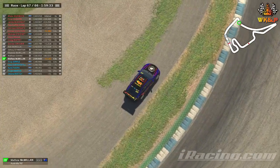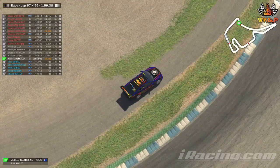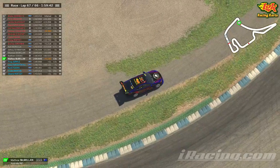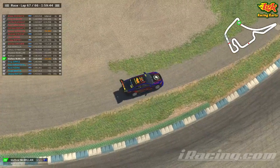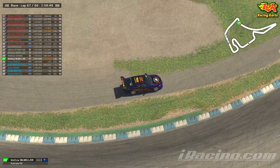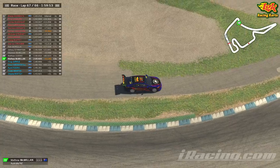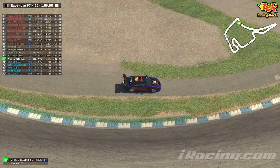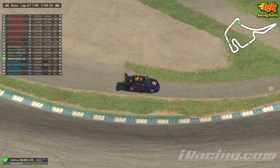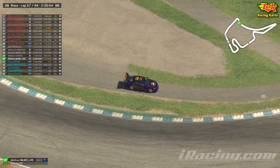Any dramas with the setup or anything like that? Or did it all go fairly well to plan, considering it was flag to flag? Pretty well to plan, really. The setup was quite nice. Just a couple of roll bar adjustments as the tyres started to go away and the fuel load came off, just to settle the rear and get a bit more front end bite. But other than that, just not pushing the car, hitting the marks, just keeping an eye on the gap behind. Yep. Yeah, that was about it.